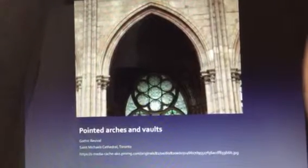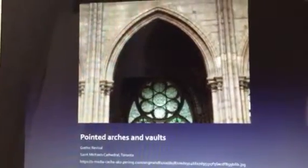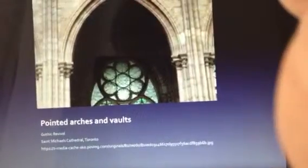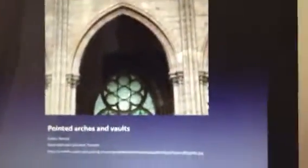This is a Gothic revival piece that I used to tell about the pointed vaults and arches. As you can see, unlike Romanesque semicircle arches, this has a point at the end. This is a revival from St. Michael's in Toronto, Canada, and even though it's a revival, it looks just as old as originals and follows the values of the pointed arch.